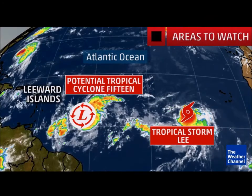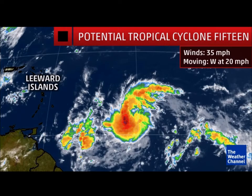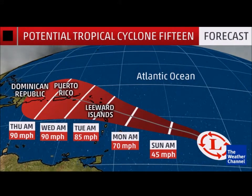Tropical Storm Lee and potential Tropical Storm Maria. Those are two things we're watching. Now, Maria hasn't been named yet. I'm kind of jumping the gun a bit, but it does look like we're going to see Maria, if not by the end of the weekend, by the beginning of next week. So let's take a look at what we have here. This is potential Tropical Cyclone 15, winds at 35 miles an hour. At 39, it will become a tropical storm. We'll have to watch that. Moving to the west at 20 miles an hour, there is nothing about this track that I like because those areas have already been raked by Irma last week.